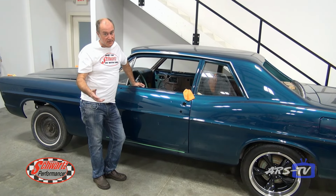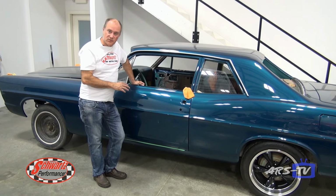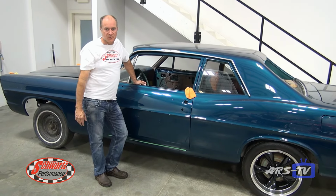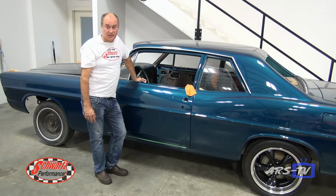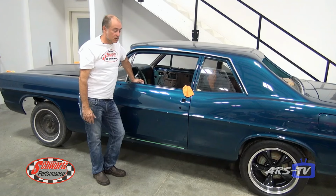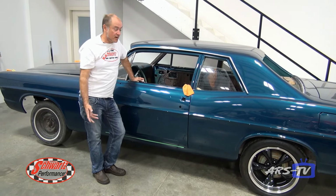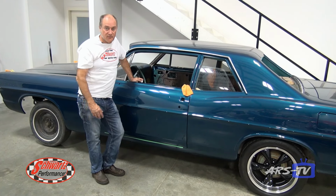Kind of rare nowadays because nobody really kept these cars. They just kind of threw them away. I got this from the original owner 10 years ago in Albuquerque, New Mexico. The car spent its entire life there in Albuquerque. And the original owner was Jose Baca from Albuquerque. So anyway, I'm really excited about the car. I've owned it for 10 years.